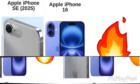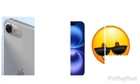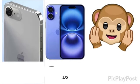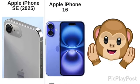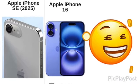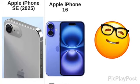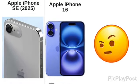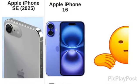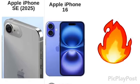Both are 6.1 inches. Both have really nice resolution. So a very nice display in both of these. The Dynamic Island doesn't provide that much more practical use. It's just a little prettier version of the notch. Now, both of these are running iOS 18 and will get several years of updates, around 6 to 7 years. So they're going to act exactly the same on the software front. So it's a tie there.